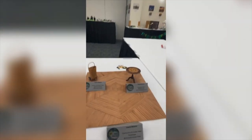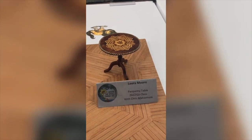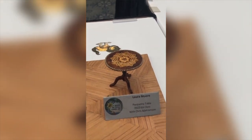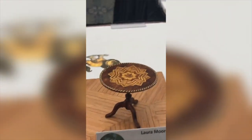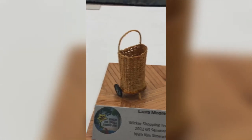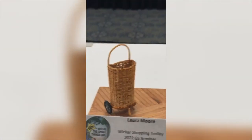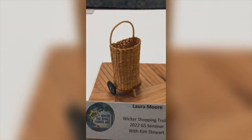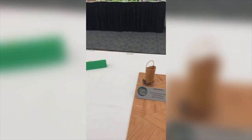I'm going to sweep around the room and then go through some more pieces. This is by Laura Moore. That's a marquetry table that she crafted in a class by Chris Malcolmson, who is another artisan of the guild that teaches the most amazing wood classes. And then Liddy Stroud made this incredible... Well, Laura made it, but it was in a class by Liddy Stroud, who's also an artisan. Okay, moving on.